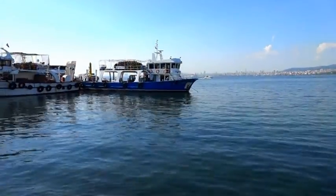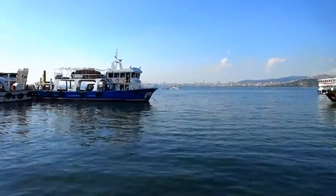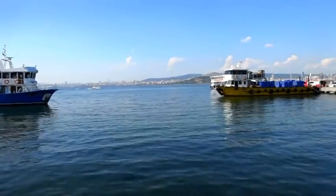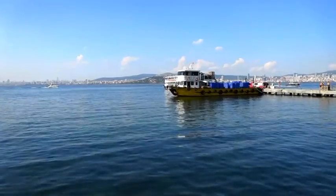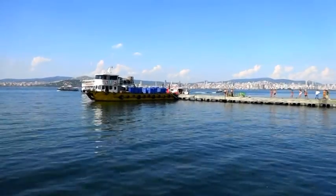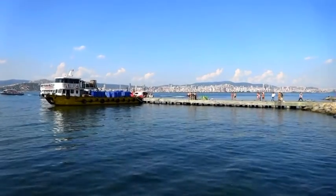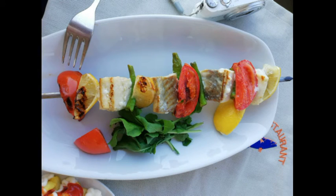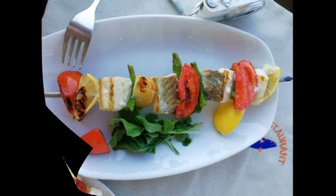We decided to have a light dinner by the sea before going back to Istanbul, and this was the view. It was a Greek restaurant, and it wasn't bad. It was okay. I had fresh orange juice, which was much needed, and some fish skewers, which I actually liked. That's quite a backdrop for a selfie.